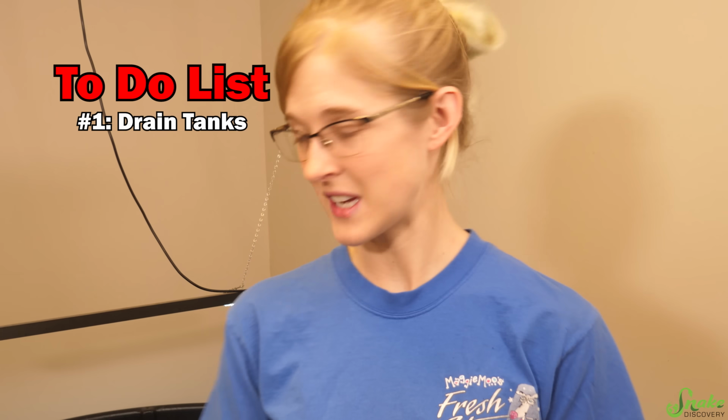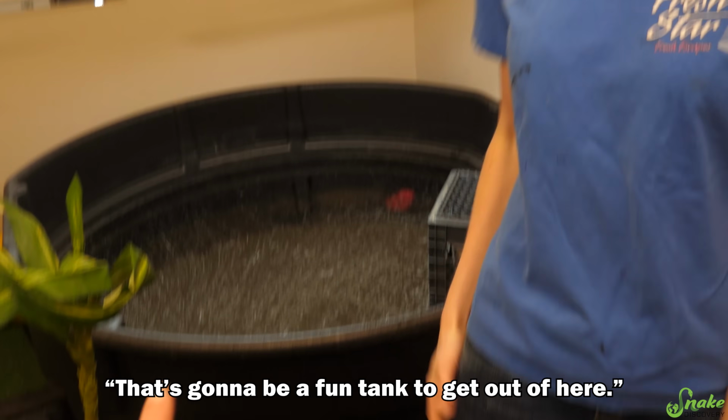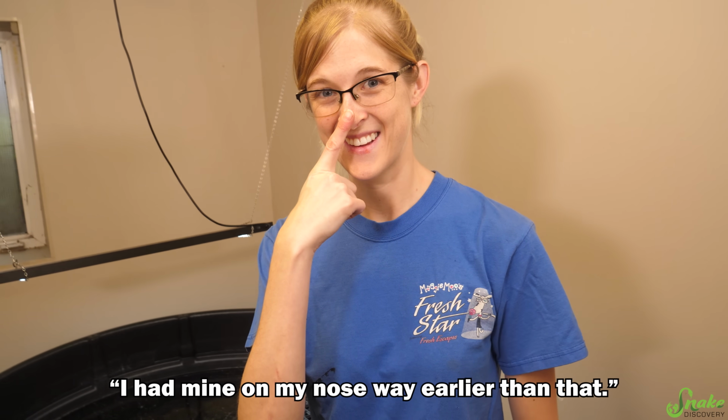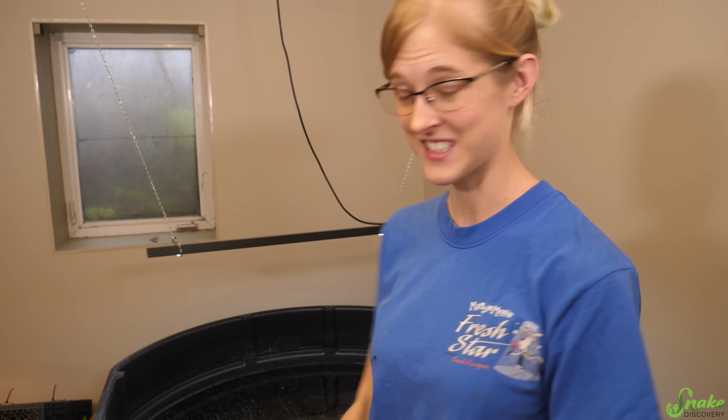Yes, they will. All right, well, we're gonna start by draining the tanks, getting the tanks out of here, and then cleaning up other stuff. That's gonna be a fun tank to get out of here. Nose goes. They can't see me. I had mine on. I don't think so. Without further ado, let's get started.